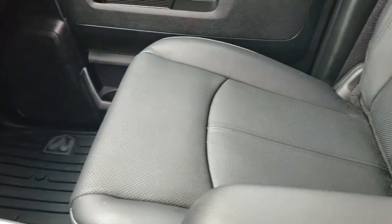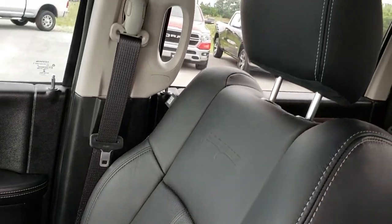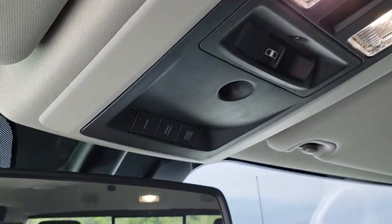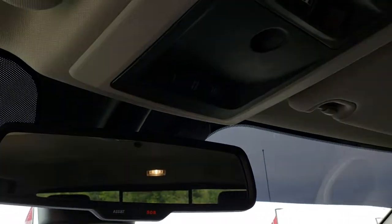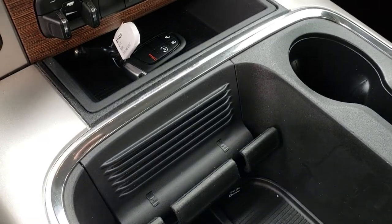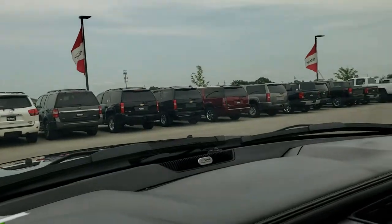And the passenger seat is very clean as well. No rips or tears on that. You also get the speakers in the ceiling with the Alpine sound system, power sliding rear window, Homelink system, and the SOS and assist buttons right there. Finally, you have your cell phone holder or tablet holder right there as well.